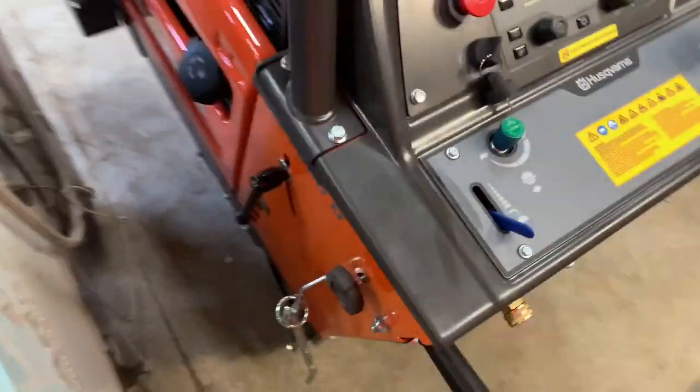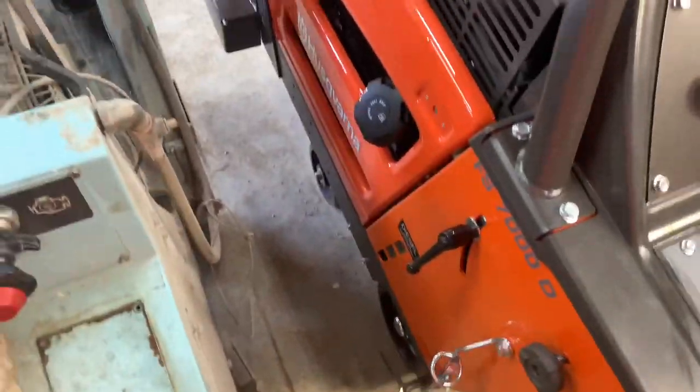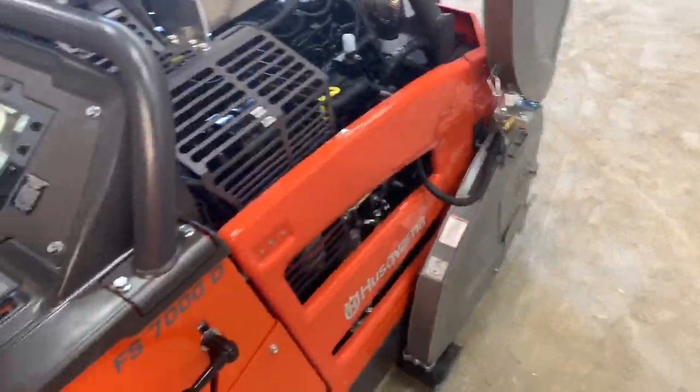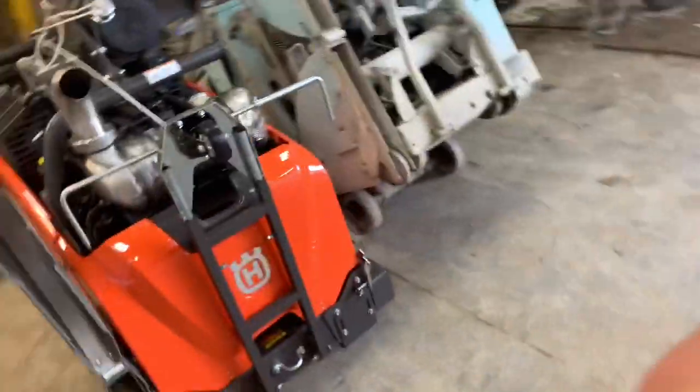Anyways, here's the new saw. I can make a review of it if people are interested. There's literally no videos of anybody on YouTube with this saw. So if you guys would like my input, I'm going to be running this thing, because I've got to pay for it now. So yeah, the saw cutting's going real well.